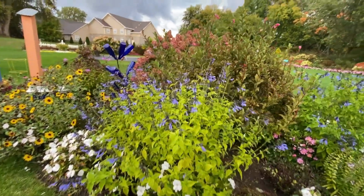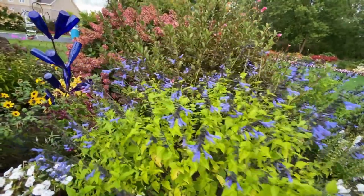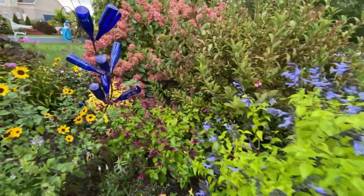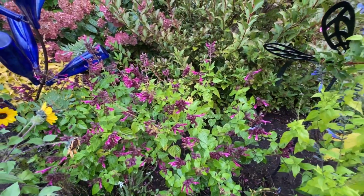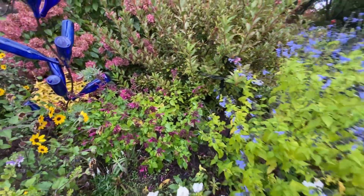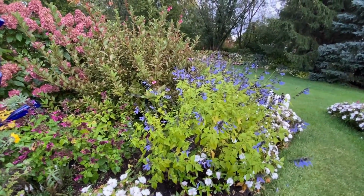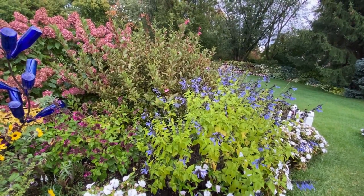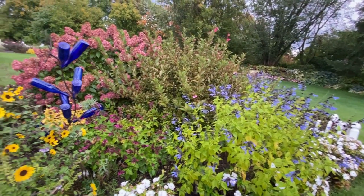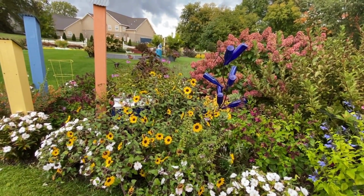Another of the Blue Suede Shoes Salvia here. And we've got the Rockin' Fuchsia. So this shows you Rockin' Fuchsia next to the Blue Suede Shoes. Fuchsia is only about half the size of the Blue Suede Shoes, so keep that in mind if you're going to use them as a thriller in a planter. Blue Suede Shoes gets pretty big. We've also got some Suncredible sunflowers in here.